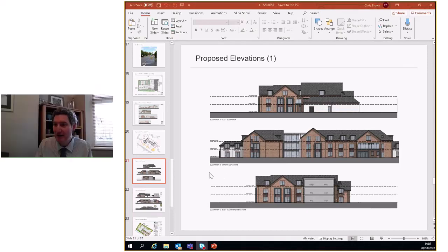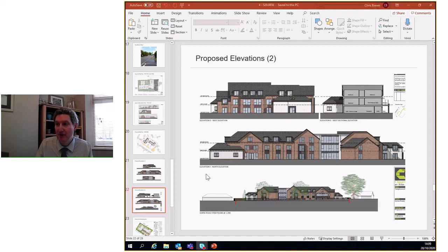The elevation in the middle there is the south elevation, so that's the front elevation of the site that would front onto Gorse Road. And then secondly, now we've got the west elevation at the top, which would front onto 5 Gorse Road to the side of the site, and the north elevation there in the middle, which would look out back towards Ermine Close behind the site.